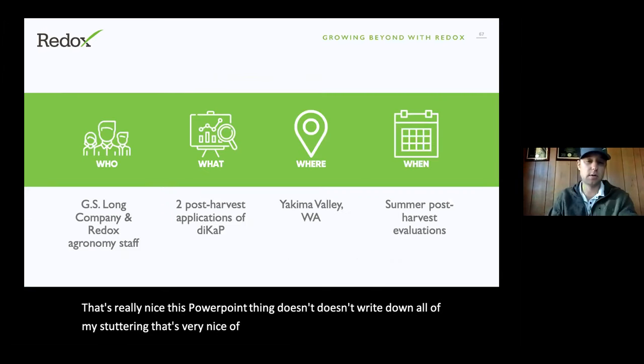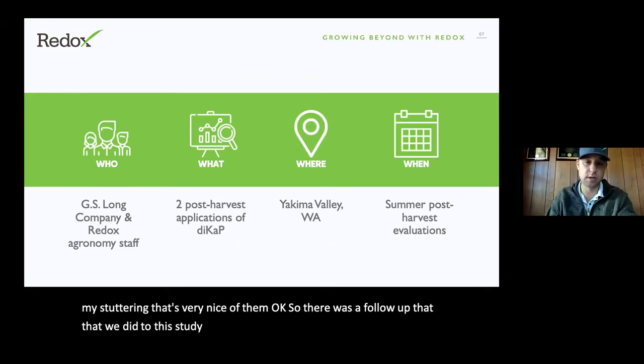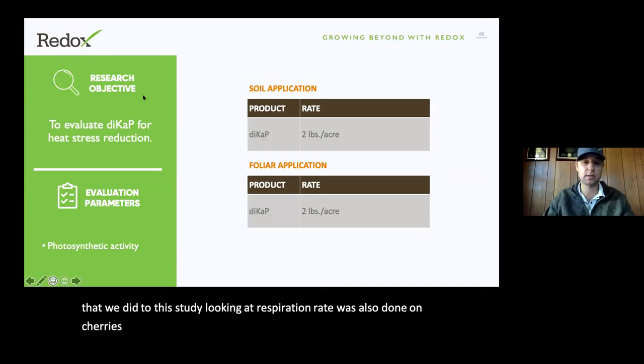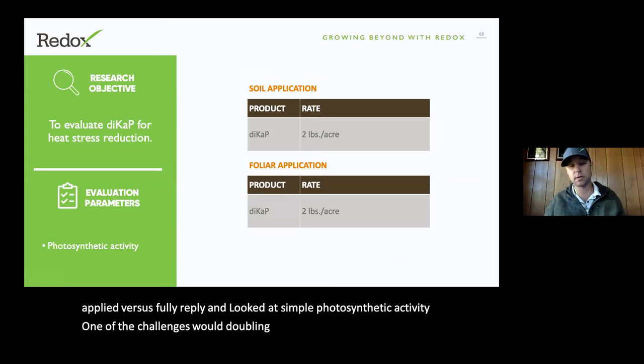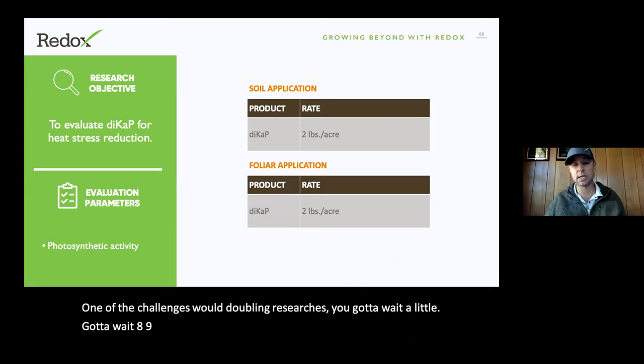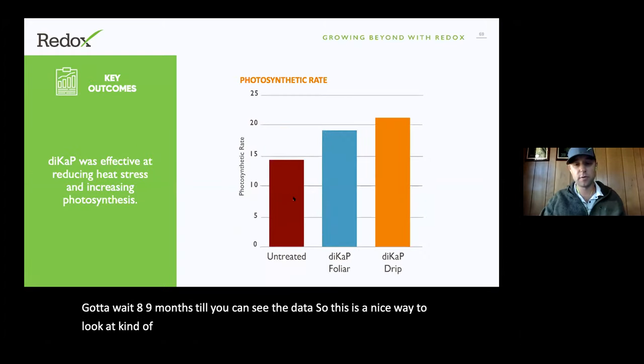Okay, so there was a follow-up that we did to this study looking at respiration rate. It was also done on cherries. They looked at 2 pounds of diKaP that was soil applied versus foliar applied and looked at simple photosynthetic activity. One of the challenges with doubling research is you've got to wait like 8-9 months till you can see the data. This is a nice way to look at photosynthetic activity with foliar versus soil applied.